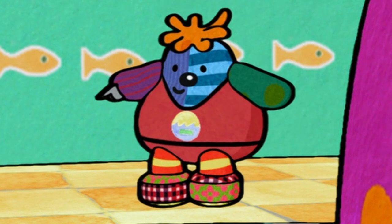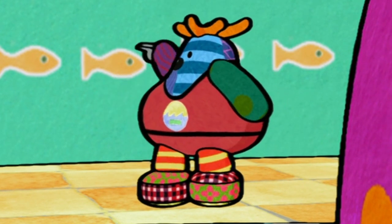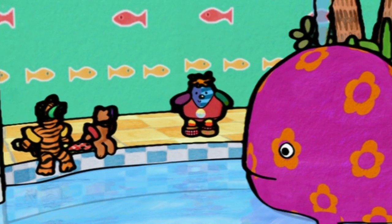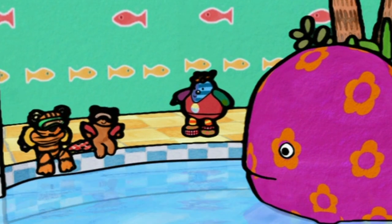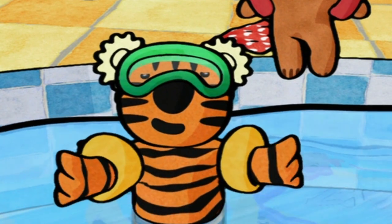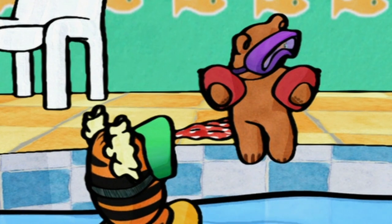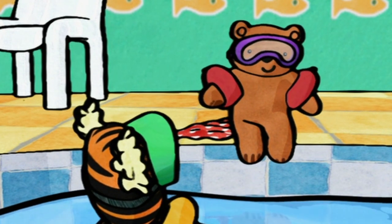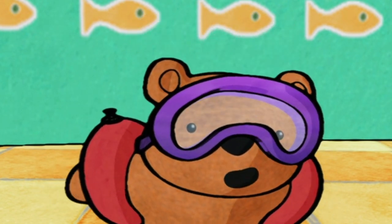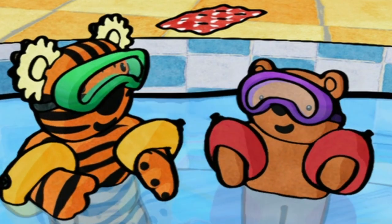Lifeguard Boo is going to teach us to swim. Copy what we do and pretend you're swimming too. Boo wants Growling Tiger and Sleeping Bear to get into the water. I'm going to pretend I'm learning to swim too. These armbands will help us float. I've got armbands on. Real ones? No, pretend. I'm not sure about getting in the water. It's okay once you're in.